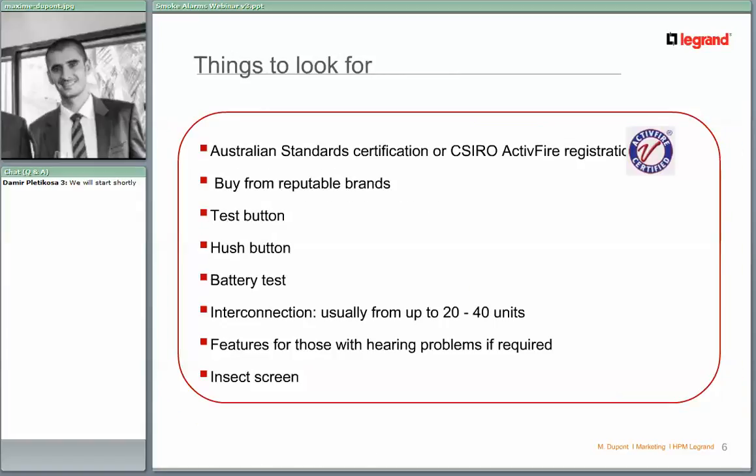Next slide. Here's just a slide talking about some of the things to look for in smoke detectors. I've just mentioned a few. Obviously, make sure that it passes Australian standards and that it's approved by CSIRO. Usually, you have this little icon, active fire, on the packaging. We have it for Legrand, but most suppliers have that as well. So that gives you an indication that this product has been tested properly and meets the Australian requirements.